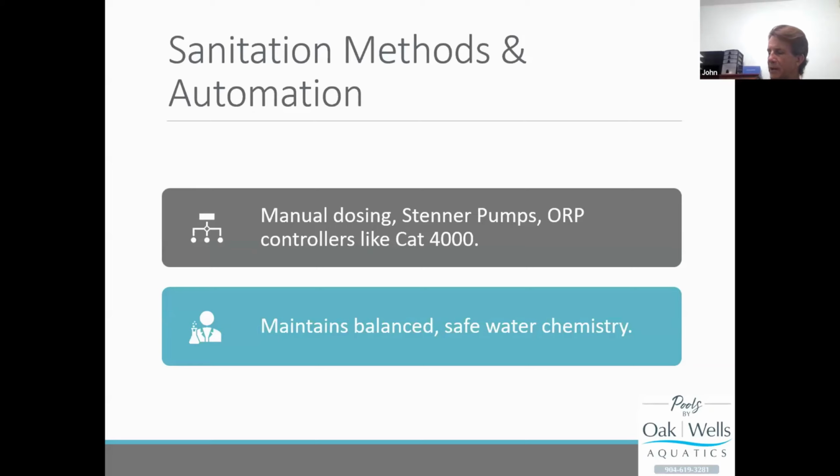So moving back over to the sanitation, there's several different methods of sanitizing pool water. The old school method is what they call manual dosing. That's when your CPO or your pool service company takes the little test kit, tests the water chemistry, and then typically adds chlorine or muriatic acid or sodium bicarbonate to get the chemistry within the parameters that the health department requires.